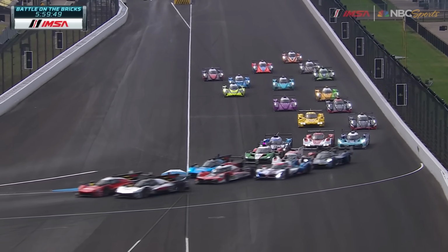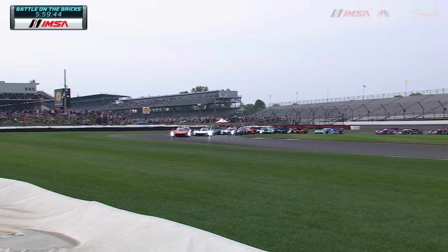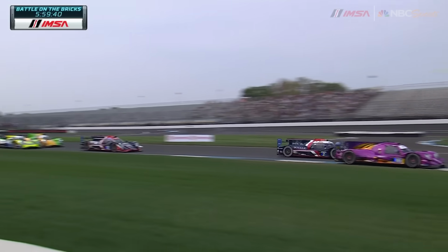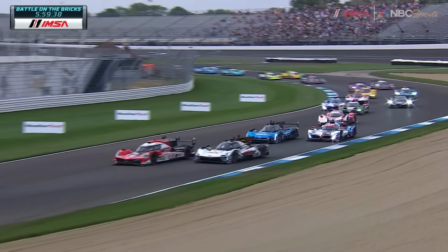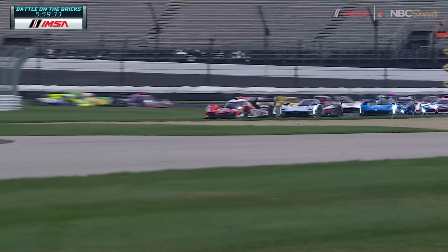Jack Aitken leads the Cadillacs down into turn 1, but Louis Delatraz is putting the heat on him, the silver machine, trying to get his Cadillac to the front. And one of the Acuras made a big move there early. That's Nick Yellerly in the red and white number 93 machine. To the inside now of Delatraz, he takes over second.